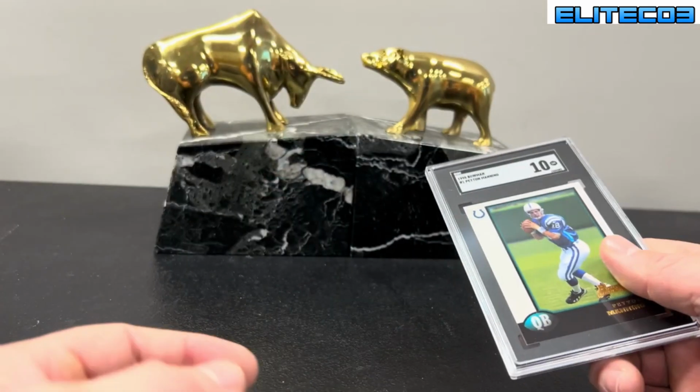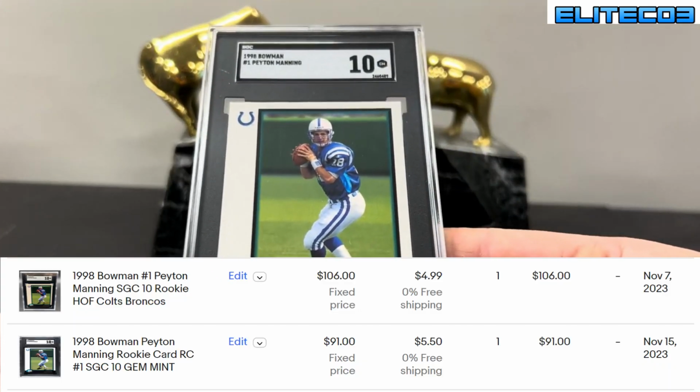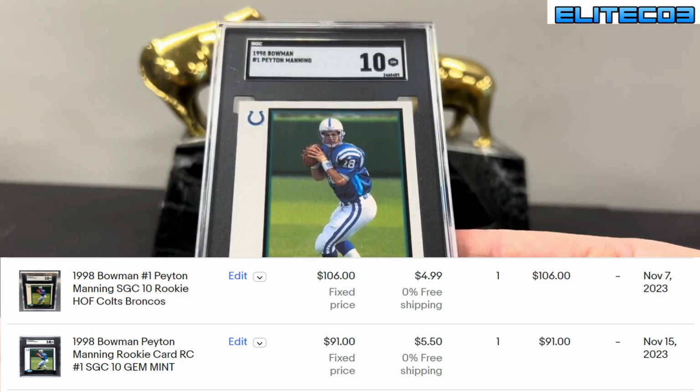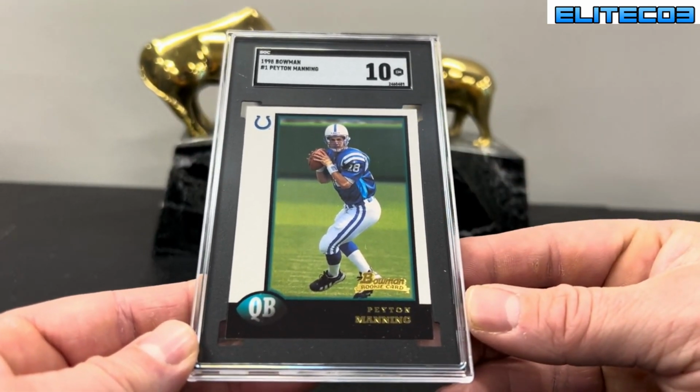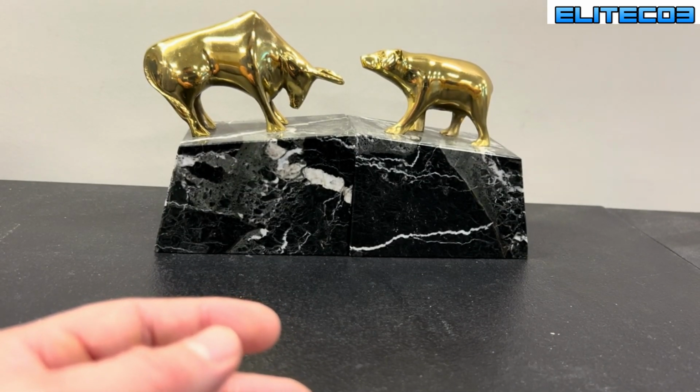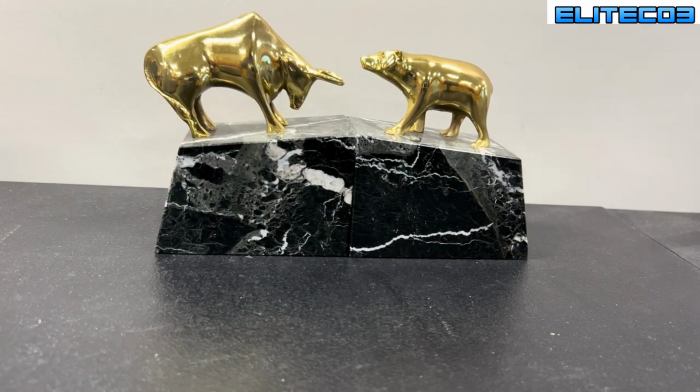Peyton Manning Bowman. At one point, this card was selling high. I mean, I bet this card's about $100 now in an SGC 10 or less. I don't know.